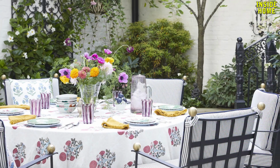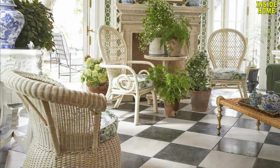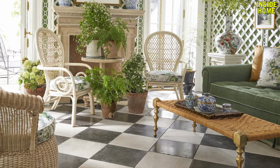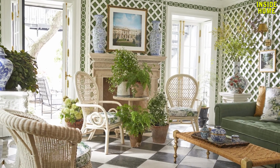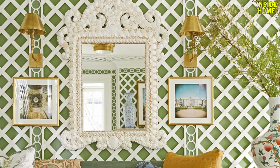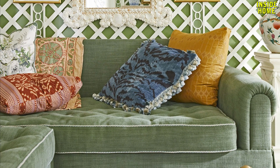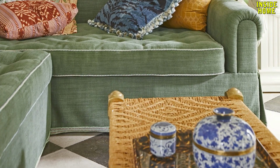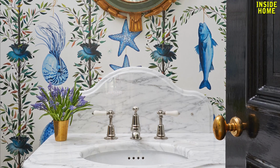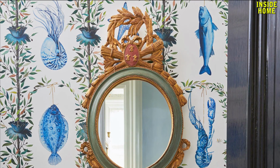A strong connection between indoor and outdoor living was also central to the renovation. The redesigned garden room and adjoining courtyard, tiled in black and white stone, form a cohesive extension of the interior spaces, emphasizing seamless flow and visual continuity.